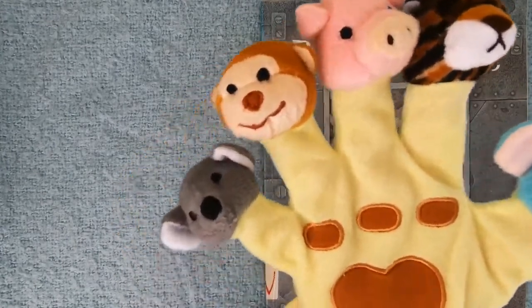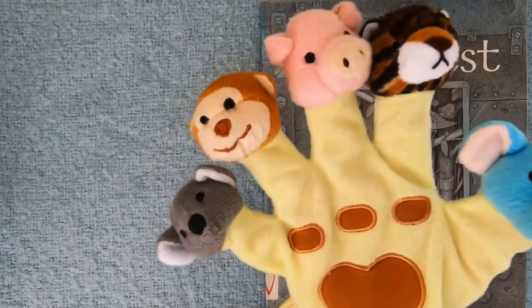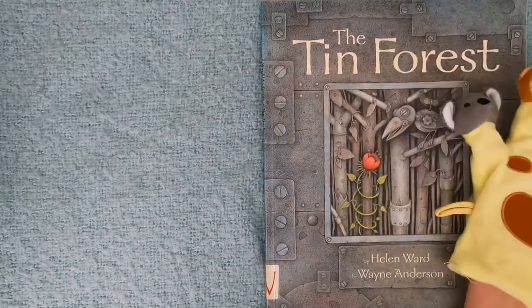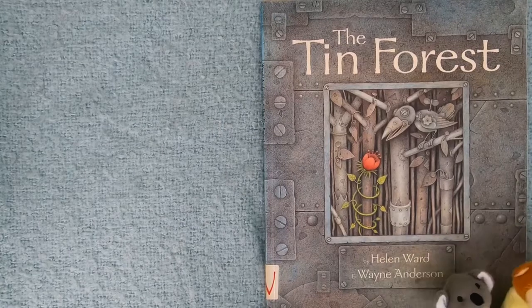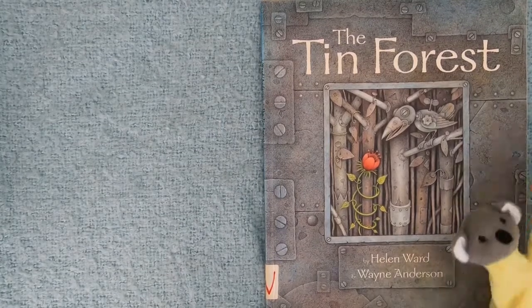This old man reminds me of the old man in Up, to be honest. The title of the story is called The Tin Forest by Helen Ward and Wayne Anderson.